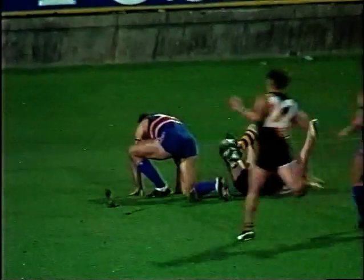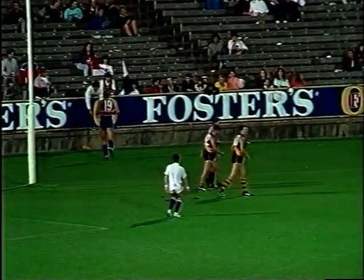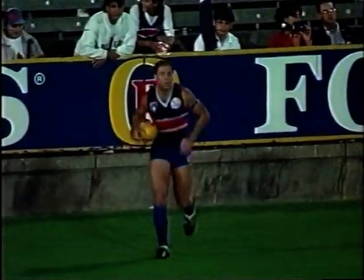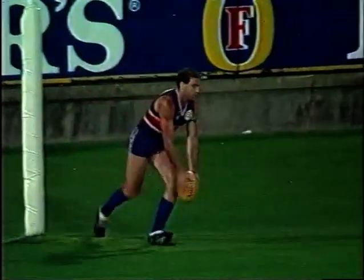James is there, all over his opponent. Free kick to Tatsaris. Well, once Honeybun had that free kick, he really didn't do much for the side, did he? No, I thought that was a poor effort by Honeybun. Just kicking it high towards full forward with no real thought. Tatsaris in the back pocket to take the free kick for the Bulldogs.